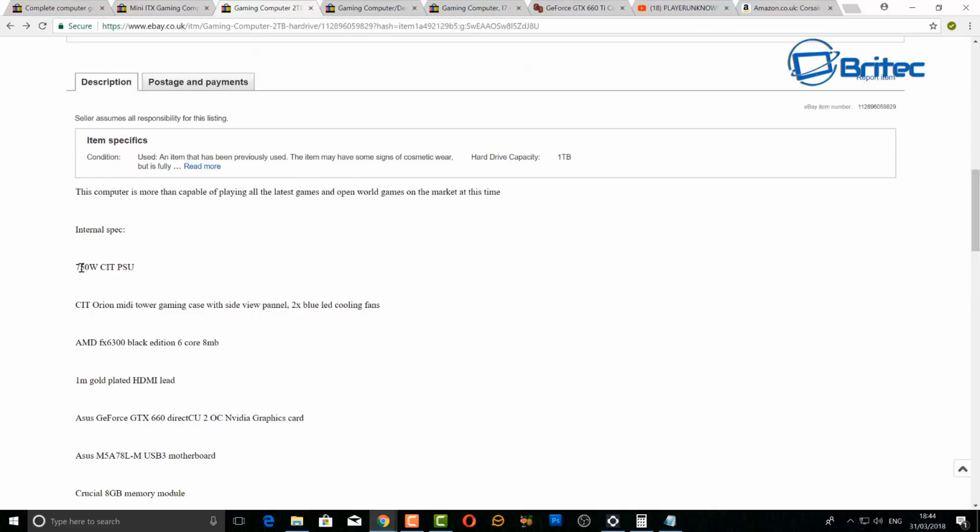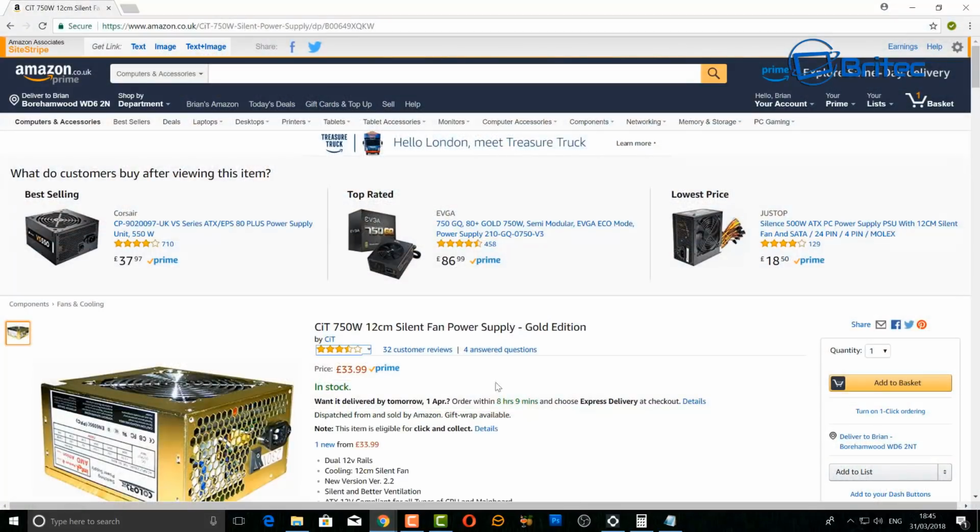Go through here. Now you can see here 750 watt CIT PSU. I can already tell you that PSU is a budget PSU. Also CIT case. It's a budget case, and when you're looking for these types of things, you want to search. Now let me look at this 750 watt CIT PSU. I've got a picture here. You can see £33.99. This is the only one I can find.